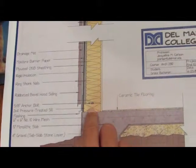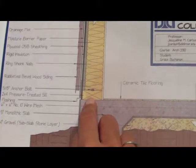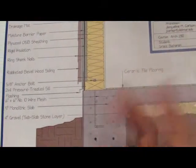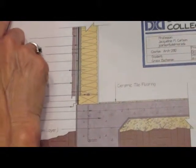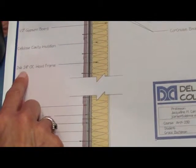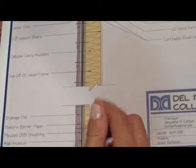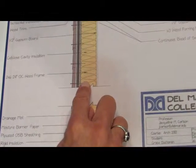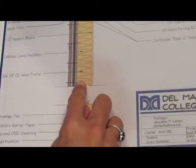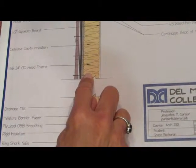So let's go up the wall of the home. This would be a light wood frame home, and I found some information on the internet, and I followed what they said on this. I used 2 by 6 studs and put them 24 inches on center, which is 2 feet apart, which is kind of close, but I think it'd be great because we live here in Corpus Christi where we can get hurricane force winds.